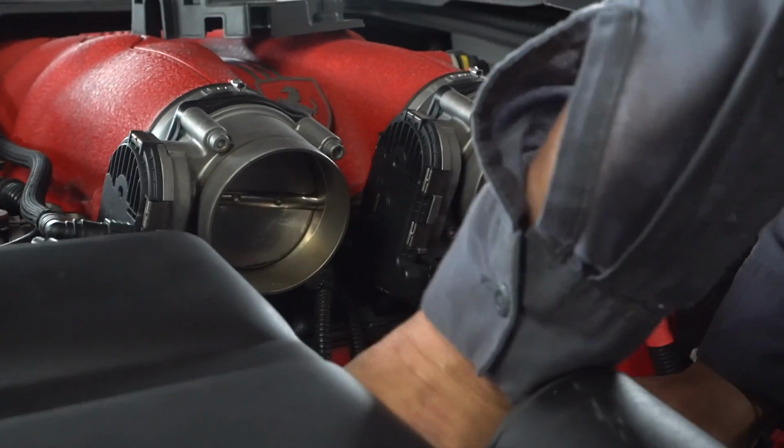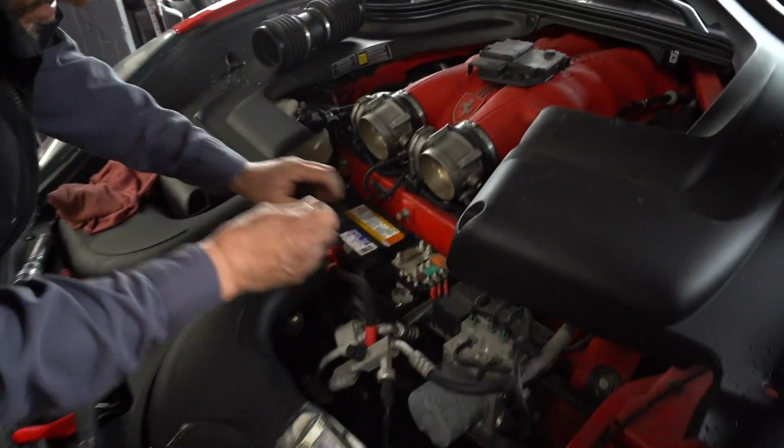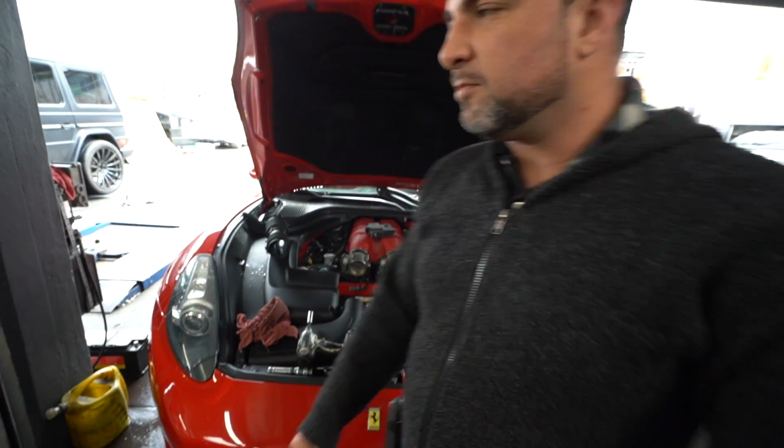We have a Ferrari California here. This car is in here for a battery replacement. We did go to the customer's house to bring this car here because she couldn't drive it here. So customer service, Ferrari California will be ready in 20 minutes.